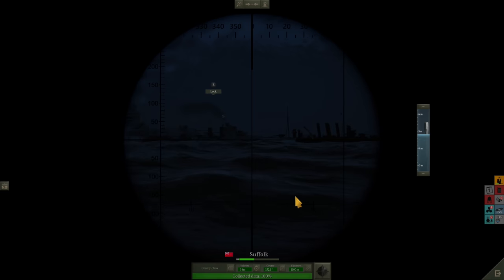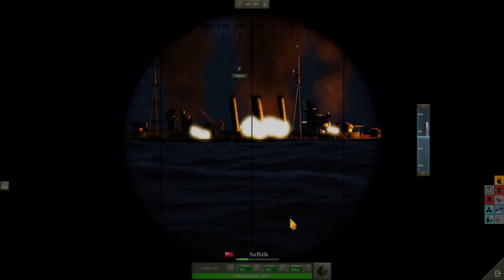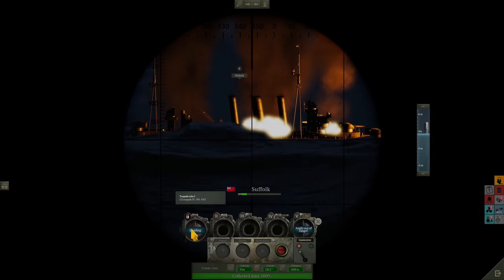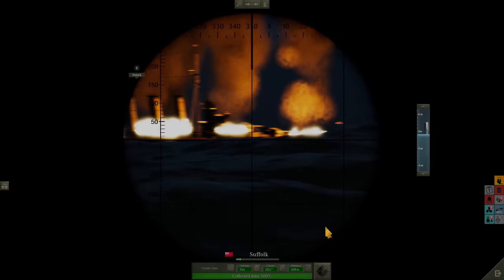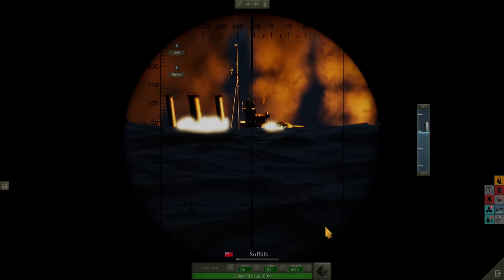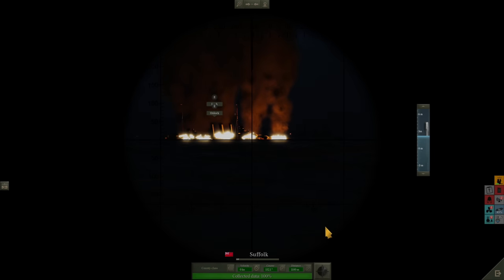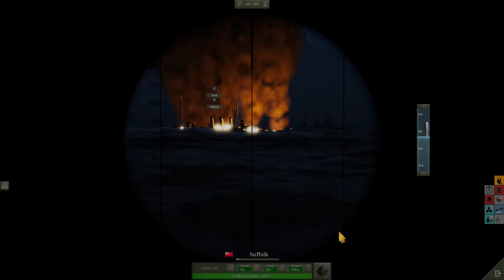How's Nelson? Oh, we've got a destroyer moving through the gap. Taking interest. How are the torpedoes coming along? Got a T1 being loaded. T5, which has gone cold in the rear. She's sinking. HMS Suffolk sent to the bottom. Goodness me. Well, that's some good news at least.